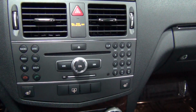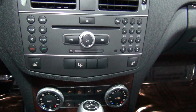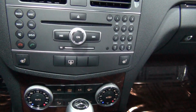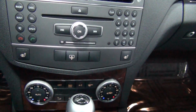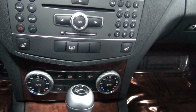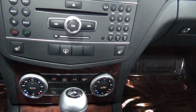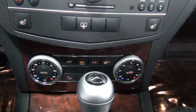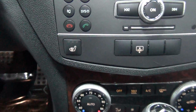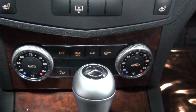So this vehicle also has the premium package, which has the split folding rear seats, which you saw earlier, 4-way lumbar support for the driver, power rear window sunshade again is in that, Sirius satellite radio, rain sensor, power driver seat and steering column with memory. Here's your dual zone climate control. Your heated seats were right here, you can see that. Power rear sunshade again, I've mentioned it 100 times now.